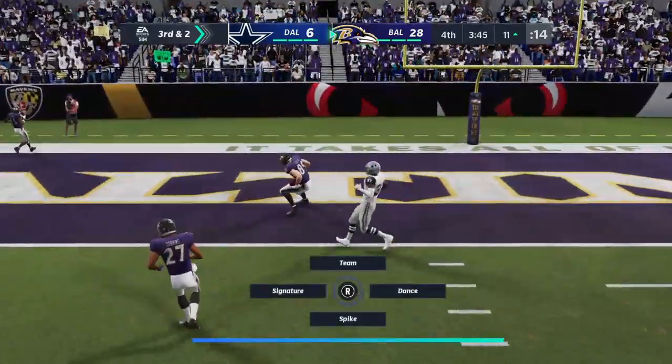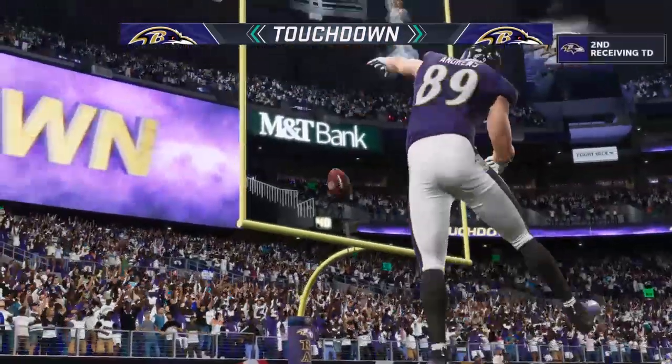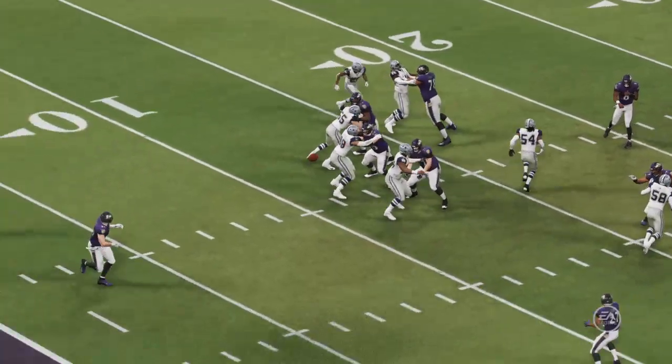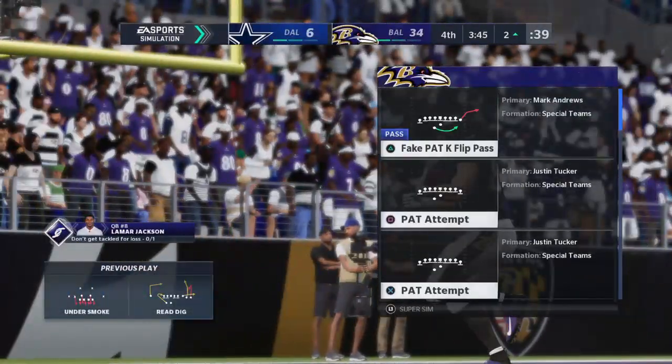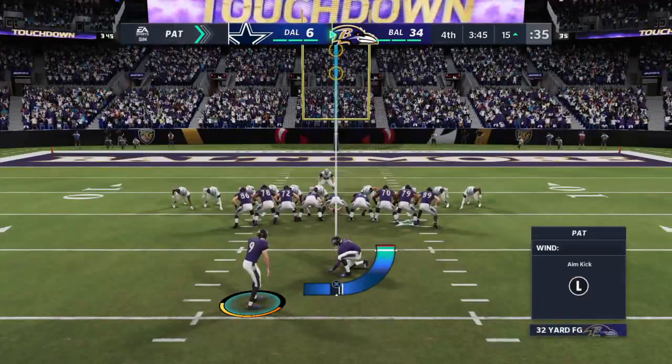Let's go. This is caught. And he'll take it into the end zone for a Ravens touchdown. Lamar Jackson hooking up with Mark Andrews. And the Ravens will add on to their lead. They had the lead in the 4th, but still passing. Finding the big target for the touchdown. Now that lead grows.